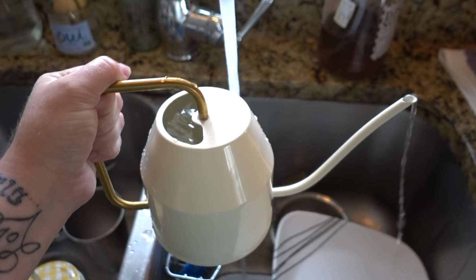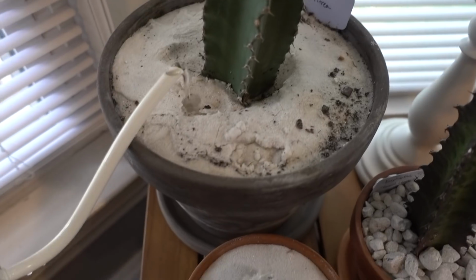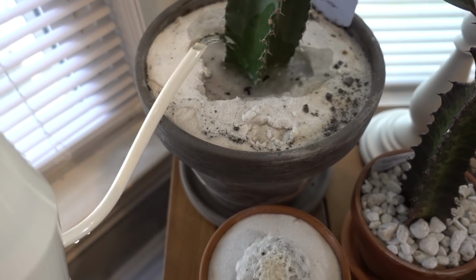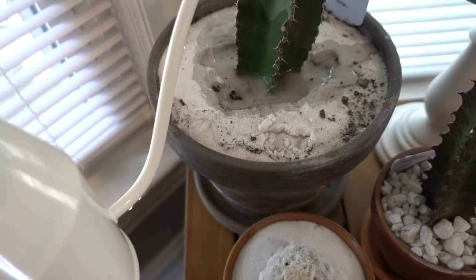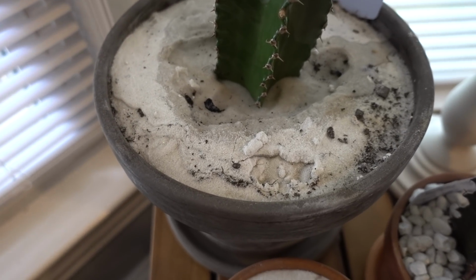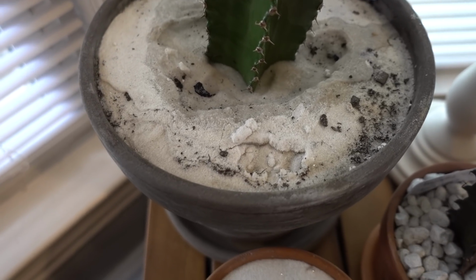All right, we have our watering can ready to go. Now let's go water. I'm just gonna water it right around the base. Does not need a lot. A little bit more. This is a bigger pot, so see how the sand starts to look a little weird after a while? Sometimes I'll go around and rake it out. And then sometimes I'll just put a thin layer right over it.